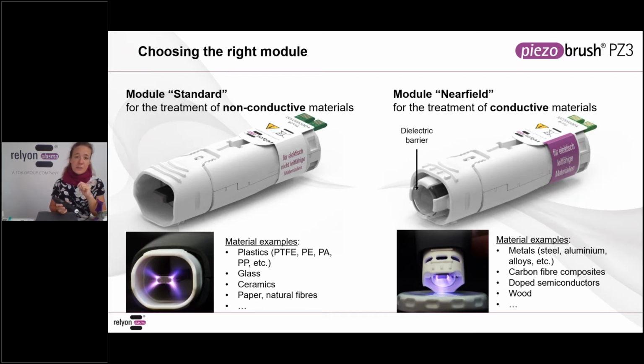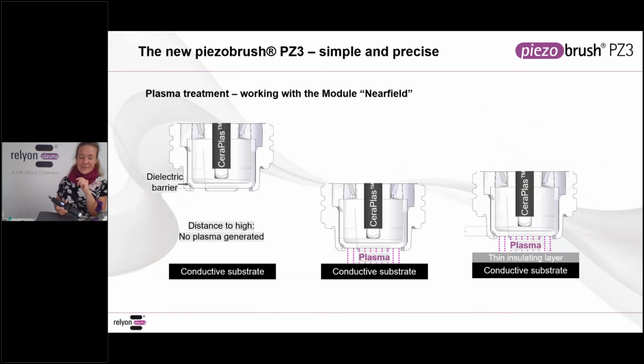On the left-hand side, you see that with the standard module, we work on plastics, as you saw with the ABS, PTFE, PE, but also glass, ceramics, paper, natural fibers. And if we move on to metals like stainless steel or aluminium or any kind of alloy, we move on to the near field module. This also applies to carbon fibers, of course, or semiconductors, or in some cases also wood, if the humidity in the wood is so high that it becomes conductive. But the good thing is that this device will tell you if you're doing something wrong. We'll do another experiment for that, so I'll show you that on the next slide.